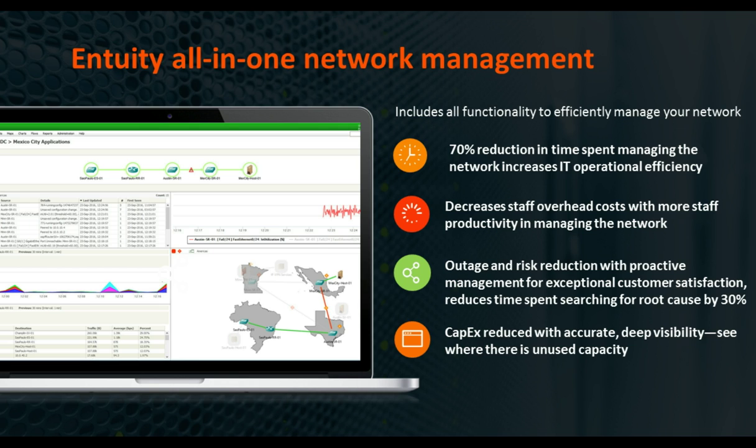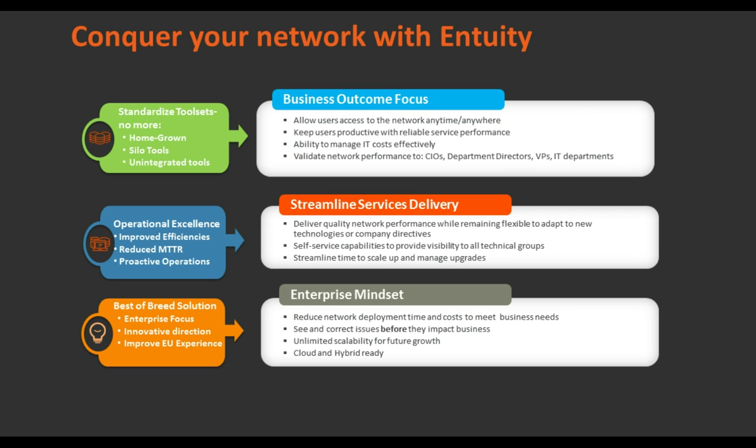the best pricing. In fact, a customer using this report saw where there was unused spare ports and saved close to $500,000 on a purchase order for additional devices, and that was ready to be placed. That's a $500,000 windfall to an IT budget.